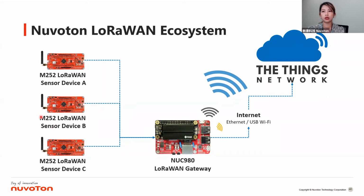So you can see that we have this demo board, which also can be bought from our Nuvoton online store, the Nuvoton Direct. And this sensor, we can connect with the ARM9, connected to the ARM9 gateway. And from the gateway, we can support Ethernet or Wi-Fi. Wi-Fi is on the backside. So we can connect it to the Things Network, the cloud that LoRa runs on. So we also sell this demo kit in our online store.